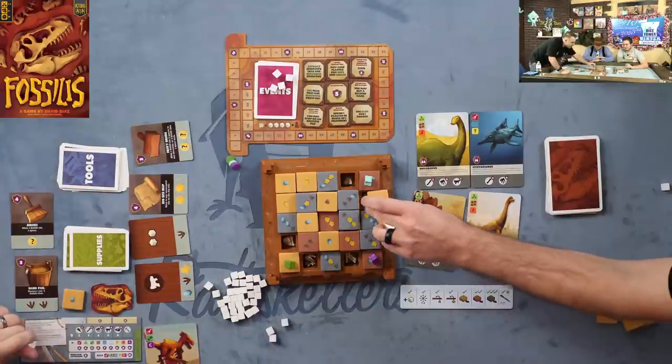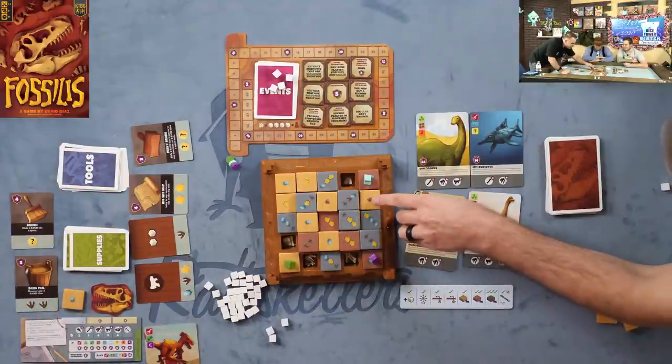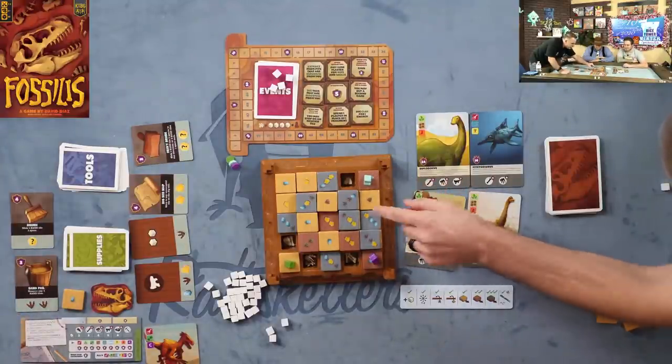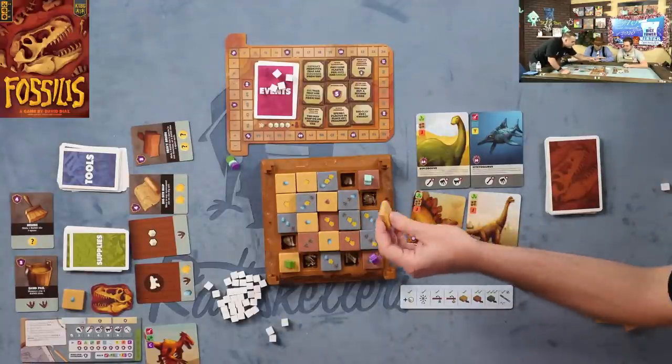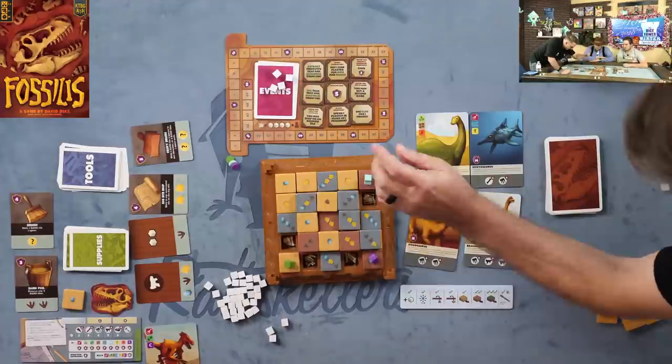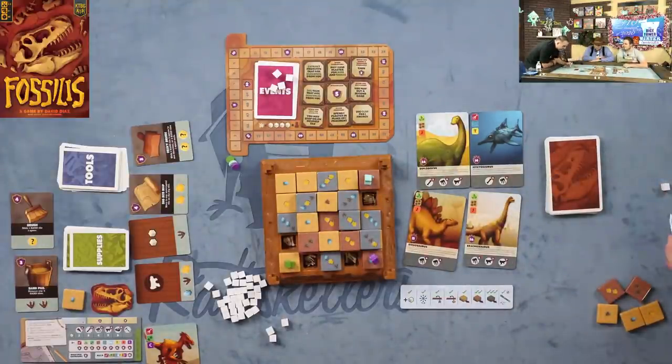Okay. We're going to do this. I've only done one energy. Two. Man, that brush over there is three. Boring. Four. Okay. Then I'm going to buy a card. No, I'm not going to buy a card. Instead, I'm going to get this dinosaur. And I think what I'm going to take.